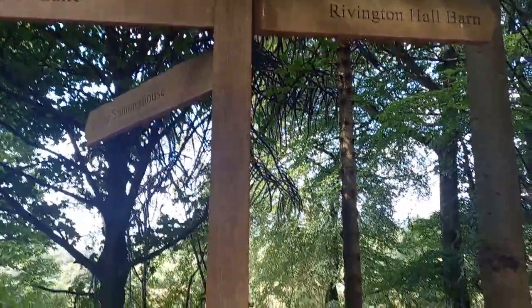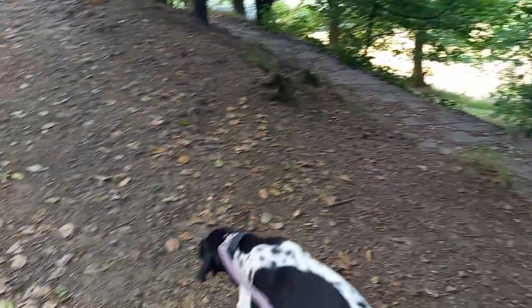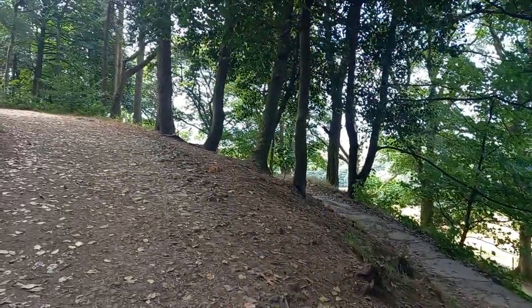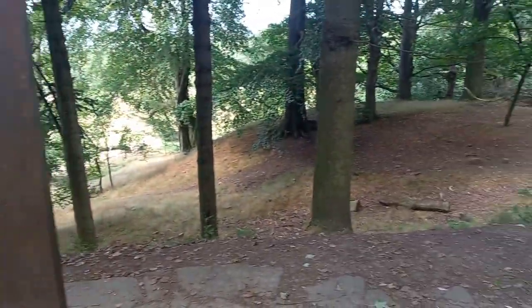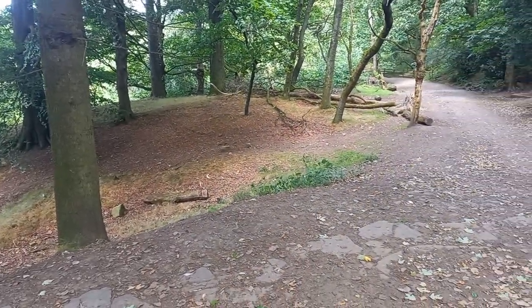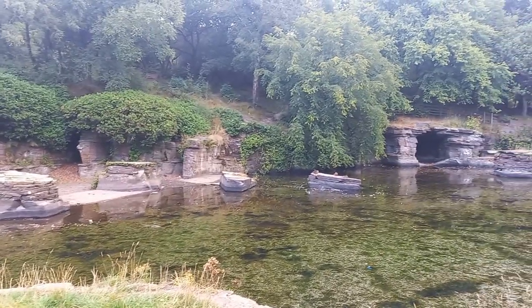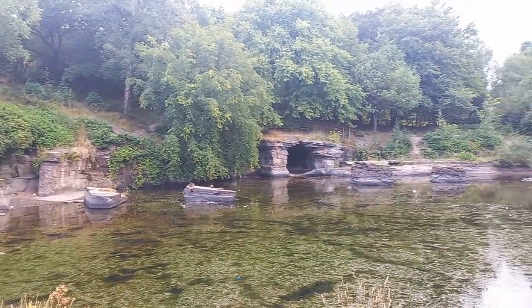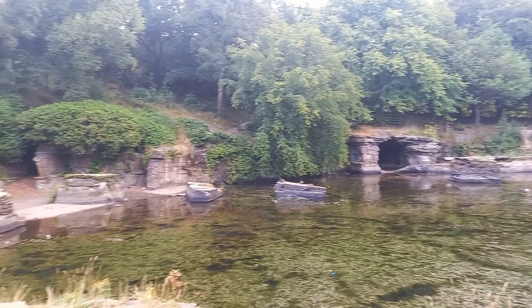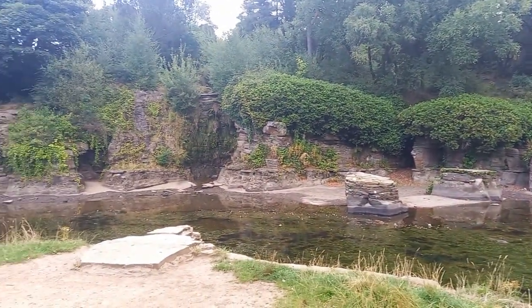Here's the signpost up to the lake, or down to the terrace. We walked up with Gwyn. Path down, back down to the car park. And here we are at the Japanese lake. You can see straight away how low it is. And the weed coming through, that probably is normally on the bottom of the lake.